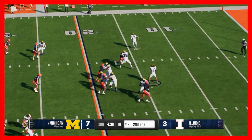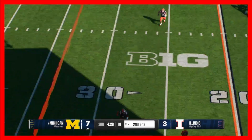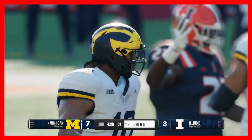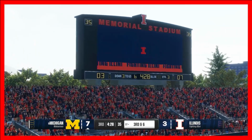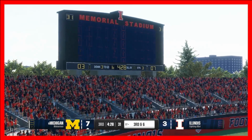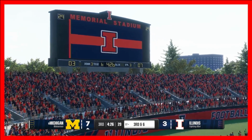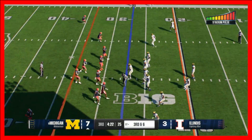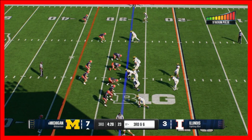Back to pass, it's Orji. Short throw to the sideline is complete, and he's out of bounds. He'll be short of the first down. This quarterback right now is in a groove. He's doing a nice job in pre-snap. He's reading the coverage, and he's getting an idea of where he wants to go with the football. That's why the ball's coming out of his hands so quickly. That's why he seems like he's in a great mood.